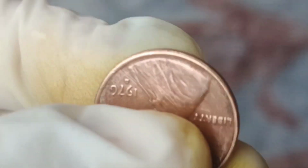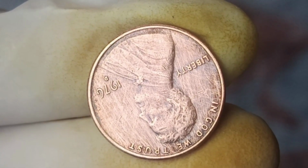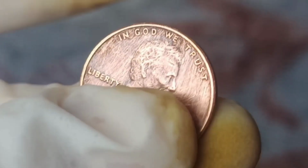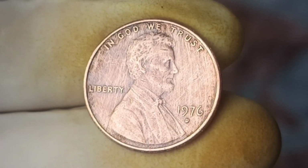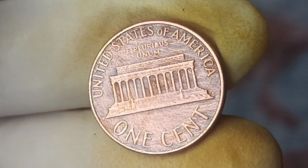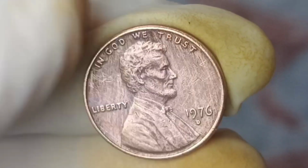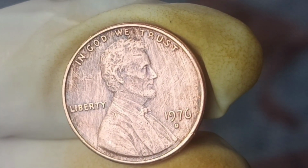Another striking aspect is a possible mint mark anomaly. Officially, the Philadelphia Mint in 1976 didn't use a mint mark on 1-cent coins, so if a 1976 penny appears to bear a P, whether through overpunching, repunched marks, or a die gouge that resembles a letter, it instantly raises eyebrows.